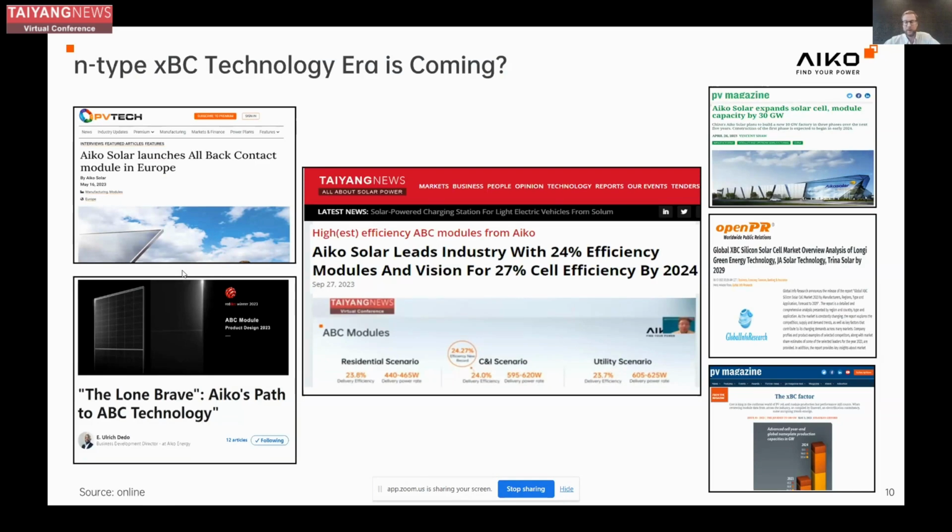It was for a very long time in the research atmosphere, and only recently people begin to recognize that you can really do it industrially. I would say this is really the AIKO achievement, that you can commercialize this rather complicated cell design and really make a product that's commercially viable. So now this ABC module is basically on the market, has been recognized by different parties that you see on this slide here.